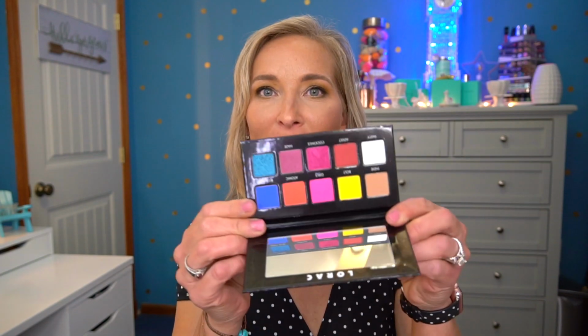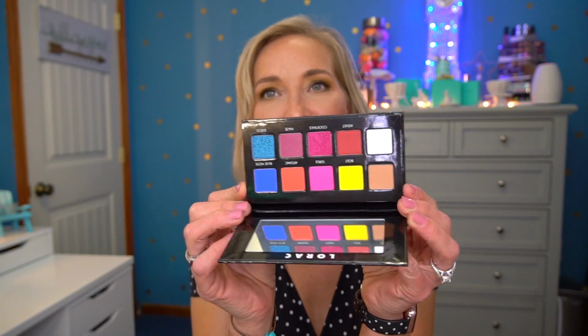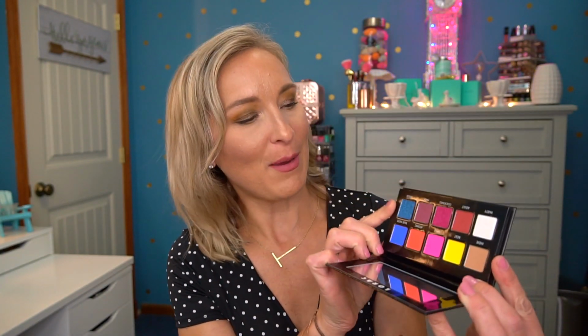So this is the Lorac Neon Lights palette, and you're going to get to see it complete now. I'll be able to show it to you because this one did not arrive broken. Hooray! This one came intact. This is the color that kept being broken, the shade Disco. It is more of a pressed type of shade, not really a satin, it's more of a pigment. I don't even know what it's called, to be honest with you. I was just so flustered by it. It's a shade that did not work well with shipping, that's for sure.